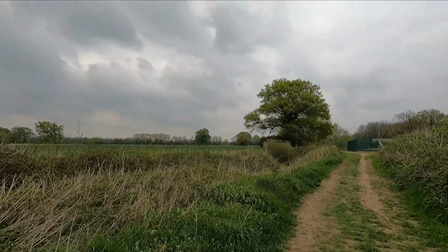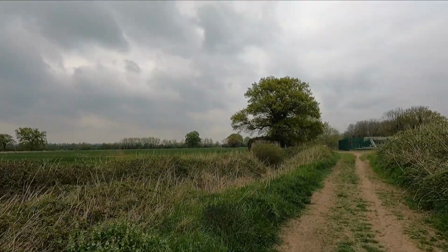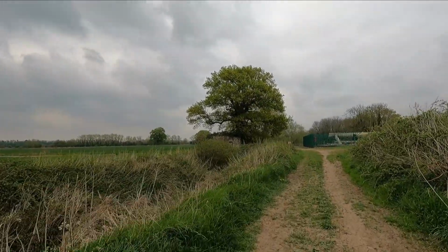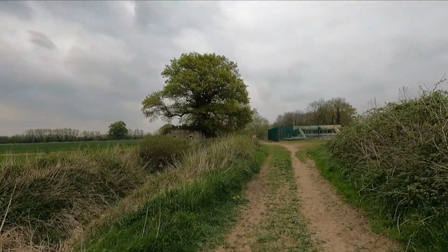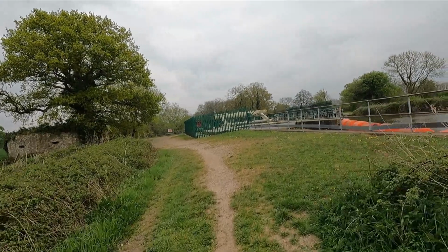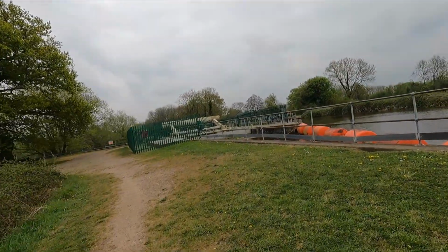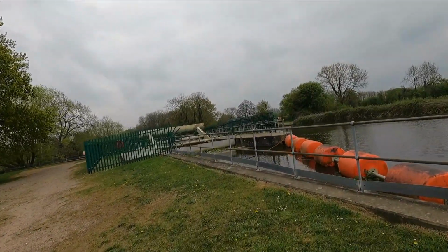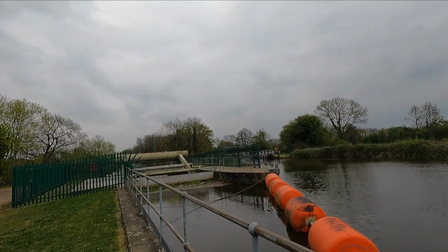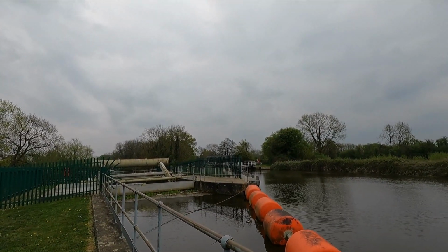Out of how many, I don't know. I'm sure we'll count them as we go. And just around this corner should be the next lock. I didn't film the last lock actually, there's not really anything there. Here we go. There's the sluice and the weir and the lock over there.